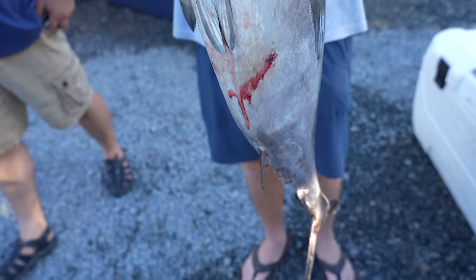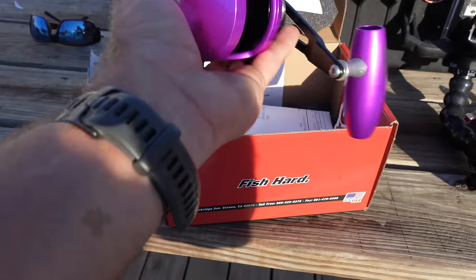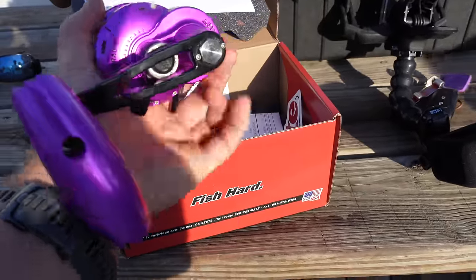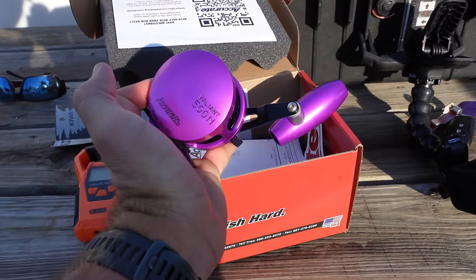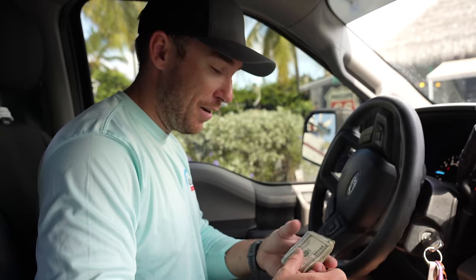So this is the first place reel, an Accurate Valiant 500 Narrow. Awesome, super popular reel. I've never owned one of these, so stoked to give it a try. It's pretty darn cool. I did not expect to be leaving with a new reel when I hopped on the boat. Let's see what we won in the pot. I haven't counted it, don't know what we got.